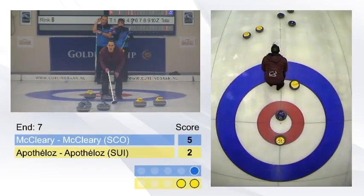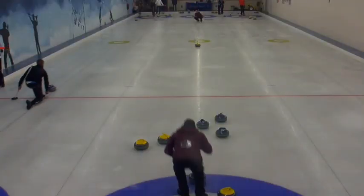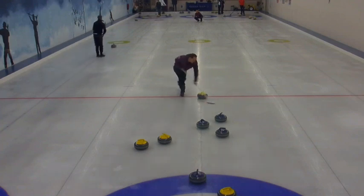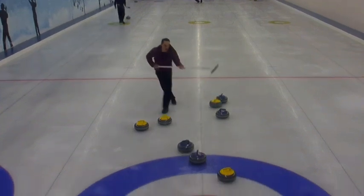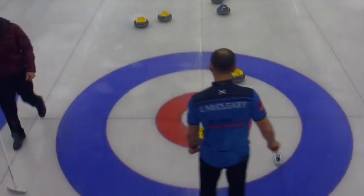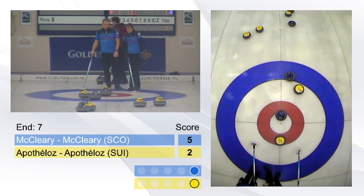Priority to keep the middle open. At this point he made a great run back here last end. Pretty close. Anyway. Okay. Bien joué, Céline. Removing that one chips the blue one into the top 8.